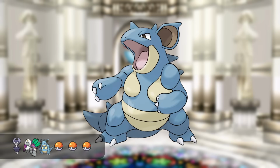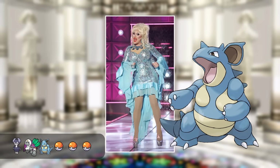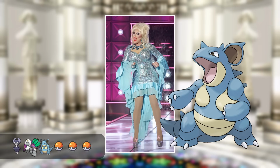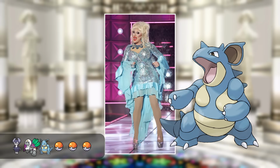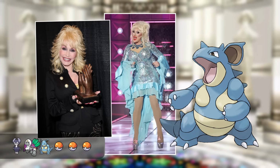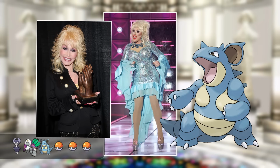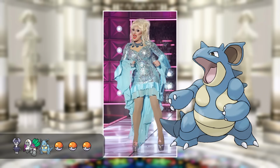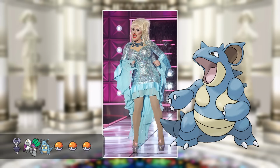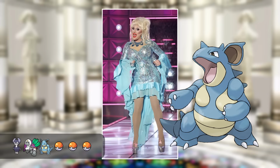Her third Pokemon is Nidoqueen, based on her look for the Knight of 1,000 Dolly Partons from All-Star 7. If you've seen my previous videos from this series, you'll notice a tendency to give Southern Queens ground-type Pokemon. Viv isn't a Southern Queen because she's not from the US, but Dolly Parton is, and her impression of Dolly was the best of the bunch, in my opinion. Nidoqueen's color scheme goes well with this look, and it's a nod to how the Vivienne said she doesn't normally wear blue, even though ironically half of her runways on All-Star 7 were some shade of blue.